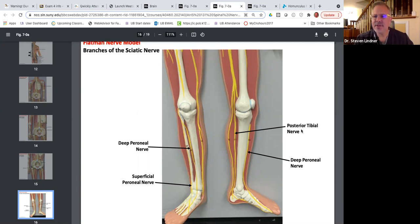Okay, the posterior tibial nerve is your plantar flexor, but the deep peroneal nerve does your dorsiflexors. So there are some people that get a condition called foot drop, where the foot literally drops due to damage to the tibialis anterior or the deep peroneal nerve. And that comes from an L4 issue.